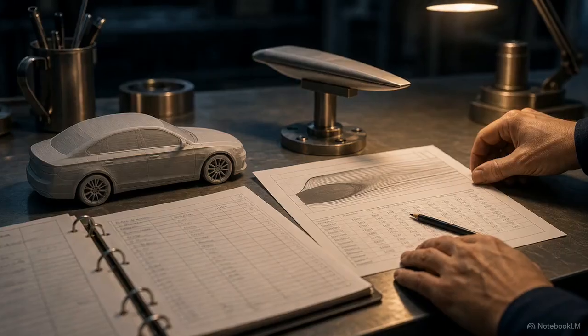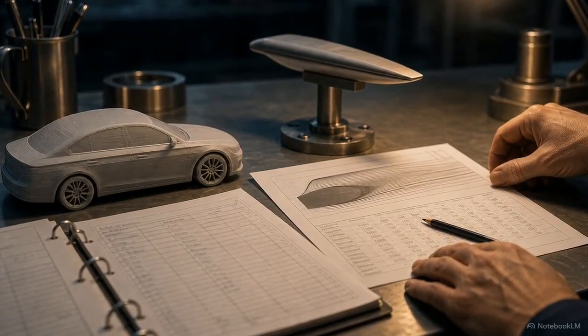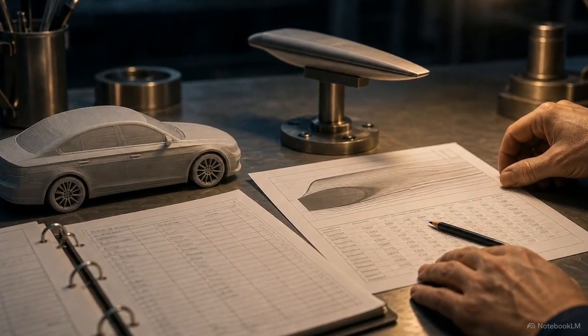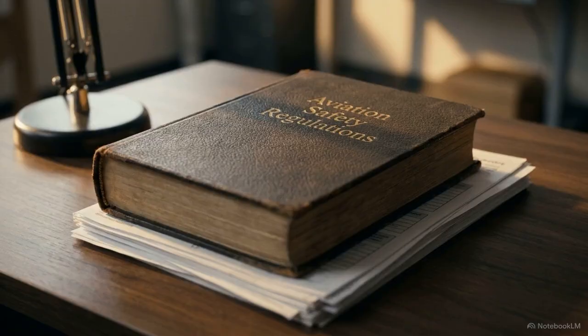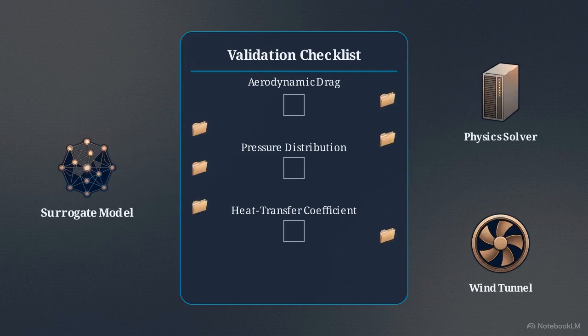This is why any claim about a vehicle's structural safety or aerodynamic performance requires a strict physical chain of evidence. Regulators do not accept an AI prediction as proof. Every critical surrogate model output must be aggressively cross-checked against traditional physics solvers and physical wind tunnel tests.